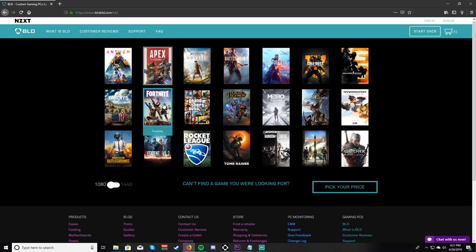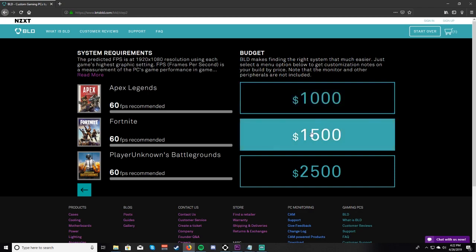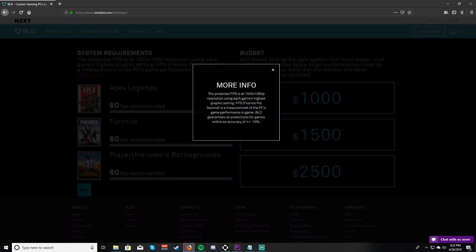You basically click on the 3 games you want to play. There's the price range. It shows you the optimization for those games. 60 frames per second recommended, and it's also going to be showing you that it's going to be playing everything at its highest settings as well, which is fantastic if you game just like me with all the settings at the highest possible to get you more engaged with the game. It just makes it look awesome.